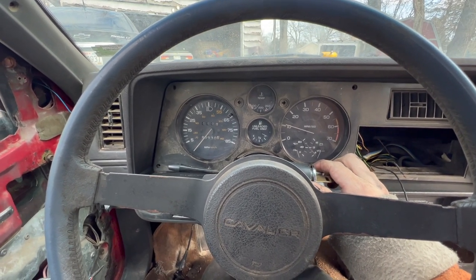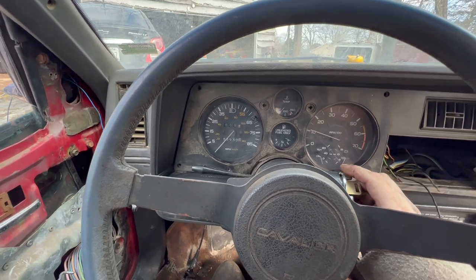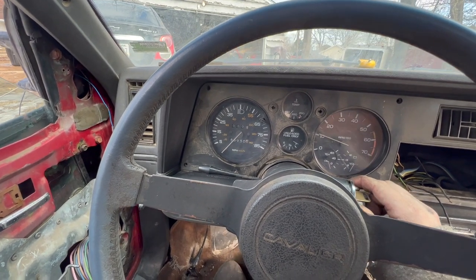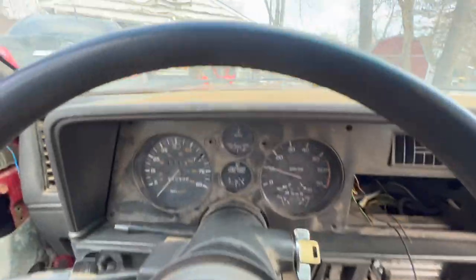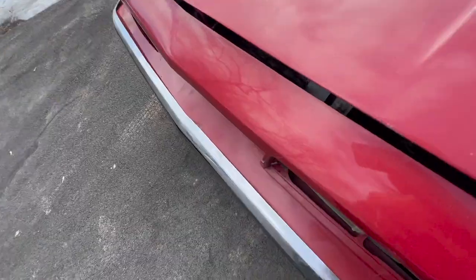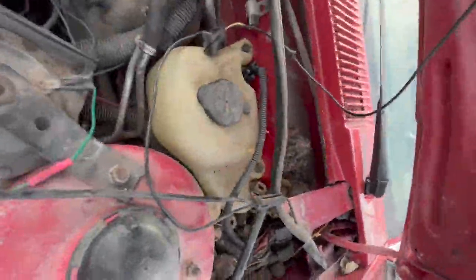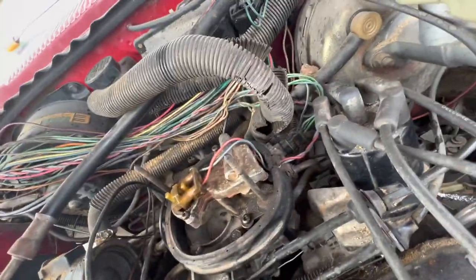Come on. Oh, dear. Oh, now it doesn't want to run. What? Dang it. Why doesn't it want to run now? Why won't it run now? Car hates me. Well, I'm not real fond of it yet either.